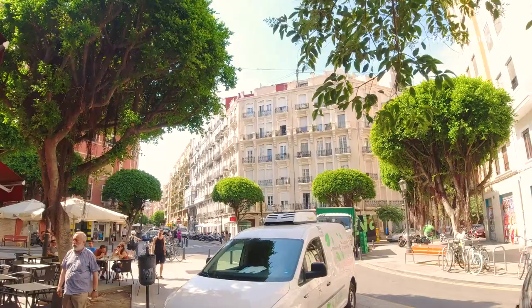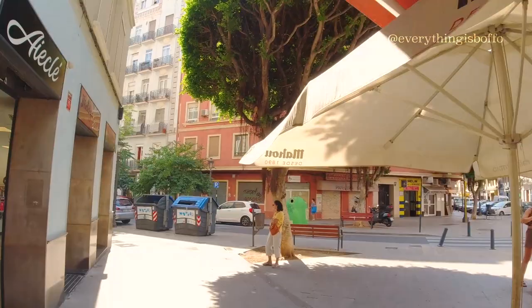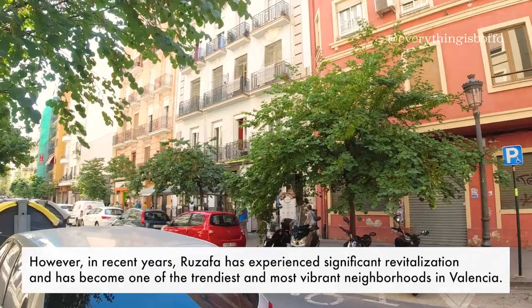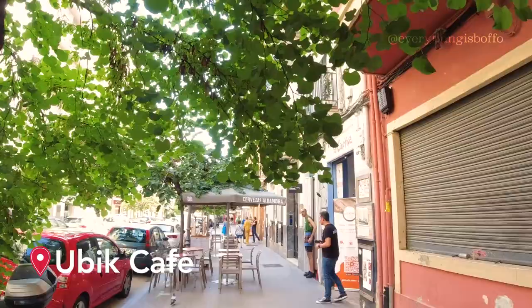Over the past couple of decades, Ruzafa has experienced a revitalization and transformation. It has evolved into a vibrant and trendy neighborhood, attracting artists, designers, and young professionals. Speaking of trendy, here on the right is Ubik Cafe, one of Valencia's most unique and hip spots. It's an artsy bookstore and cafe with live music and readings.